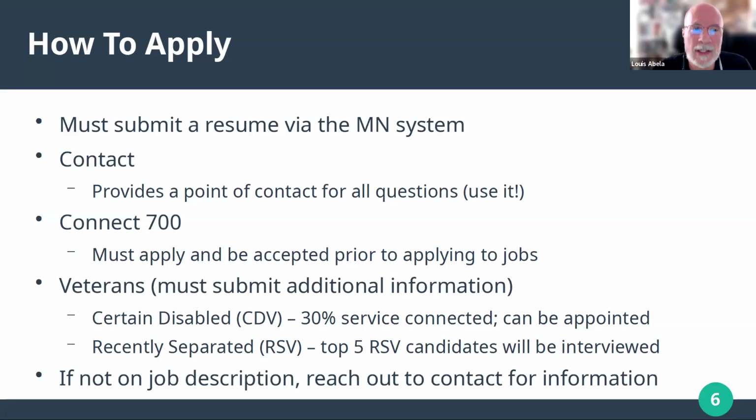Now, I am going to say that these sorts of things for veterans in Connect 700, for the most part, are mandated by state law, and they go across all job positions. If for some reason you do not see the information about certain disabled veterans or recently separated veterans on the job description, reach out to the contact that was provided on that job description and ask them how you can apply as either one of those types of veterans. Like I said, this is something that's mandated by state law. Just because it's not on that job description doesn't mean that you're not entitled to it.